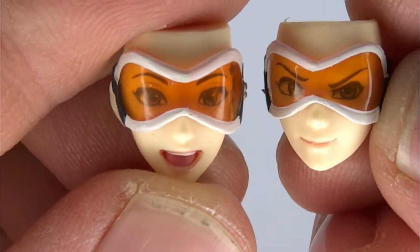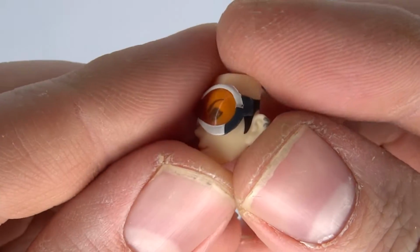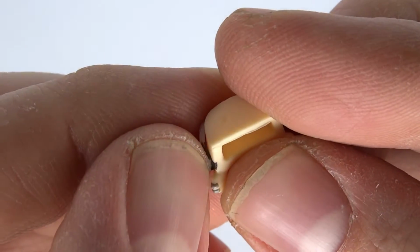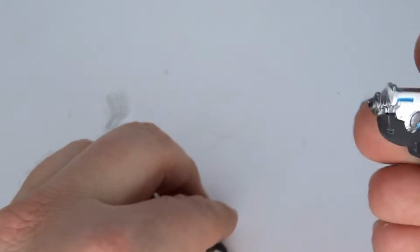I really like this one in battle. Looking to the side, and as a result you can't take the goggles off, I'm guessing. Yeah, they're in there tightly. And I don't think you can take that off. I'm not gonna play around with it and break anything.